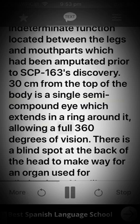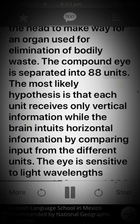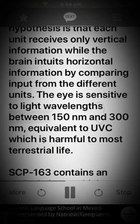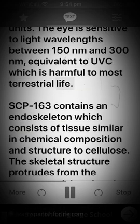30 centimeters from the top of the body is a single semi-compound eye which extends in a ring around it, allowing a full 360 degrees of vision. There is a blind spot at the back of the head to make way for an organ used for elimination of bodily waste. The compound eye is separated into 88 units. The most likely hypothesis is that each unit receives only vertical information while the brain intuits horizontal information by comparing input from the different units. The eye is sensitive to light wavelengths between 150 nm and 300 nm, equivalent to UVC, which is harmful to most terrestrial life.